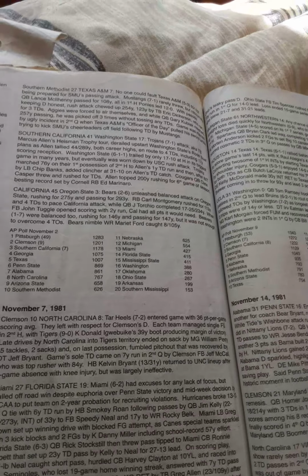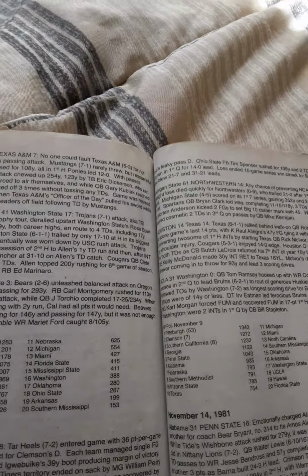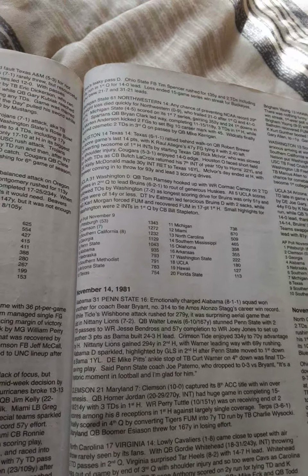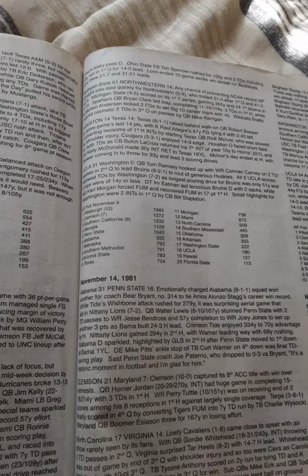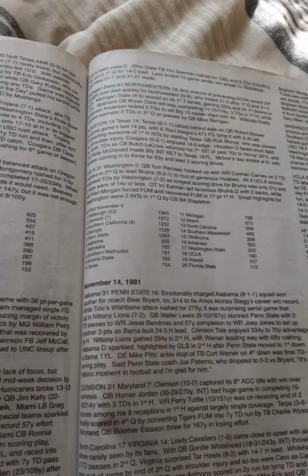Number 16 Washington. This is the final game we're going to be discussing. Number 16 Washington lost to UCLA 31-0. Quarterback Tom Ramsey hooked up with wide receiver Cormac Carney on 2 touchdown passes in the second quarter to lead the Bruins to a rout of the generous Huskies.